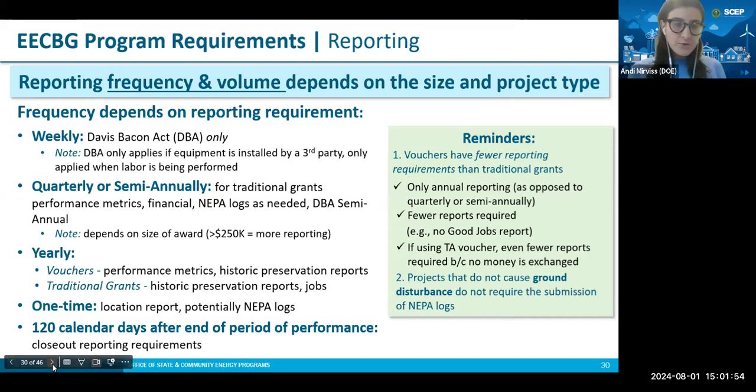If your project includes contracted labor for construction, alteration, or repair, you will need to comply with the Davis-Bacon Act, or DBA, which includes submitting weekly payroll reports during the time that labor is occurring. The Davis-Bacon Act does not apply if you are using in-house labor for this work. And as I mentioned, you'll only need to report for the weeks that work is being conducted.